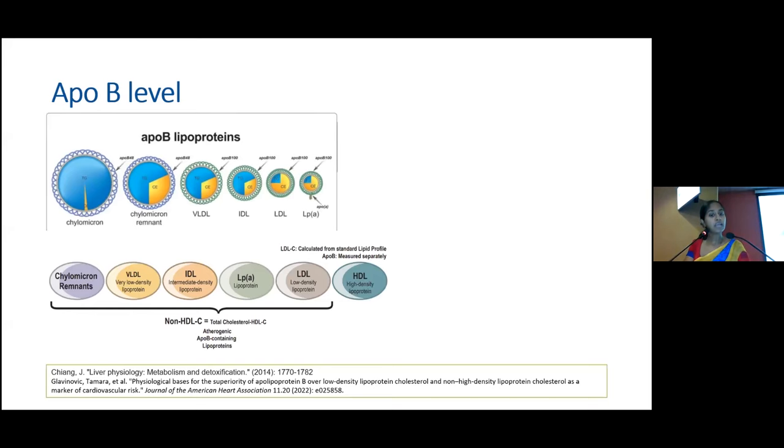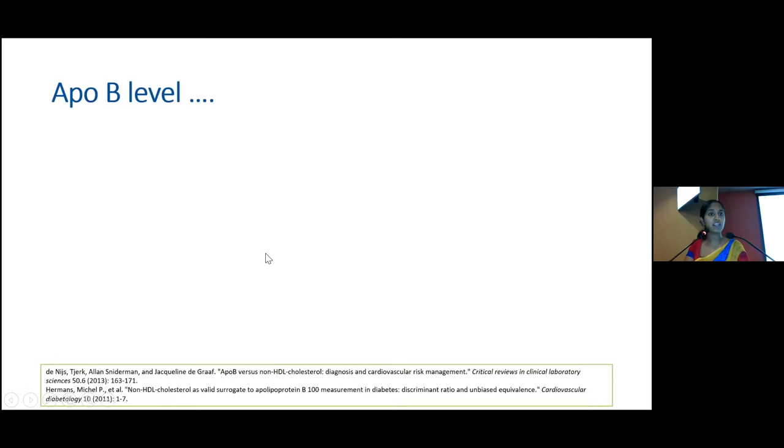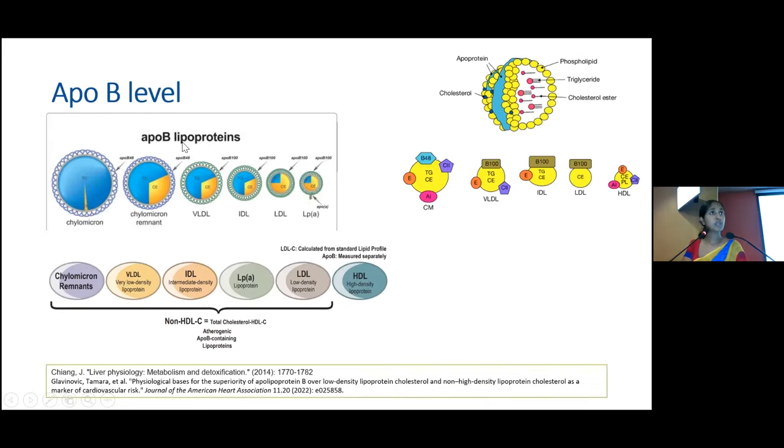What is ApoB level? ApoB are all the lipoproteins that contain an ApoB molecule, which again are all of these non-HDL molecules. As opposed to HDL, which is an ApoA lipoprotein, all of these are ApoB lipoproteins. So then, I just showed the same diagram a while ago when I was talking about non-HDL cholesterol. So then, aren't ApoB level and non-HDL the same?